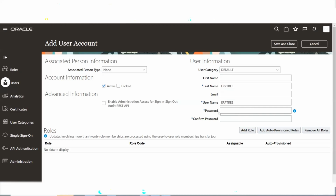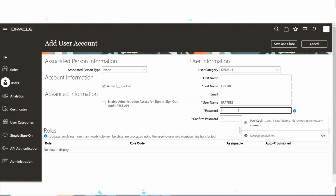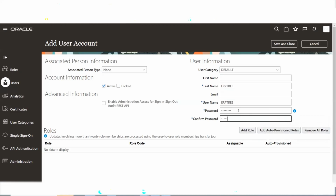When you look at the password policy, here you can see what it says. You can set what the password policy should be in your instance. We will see that also. As of now, the default policy is very simple: at least 8 characters and one number should be part of the password. By following the same, set the password for this user. Confirm the same password. If you want to assign the roles, click on add roles and you can assign them. We will see that later. Now click on save and close.